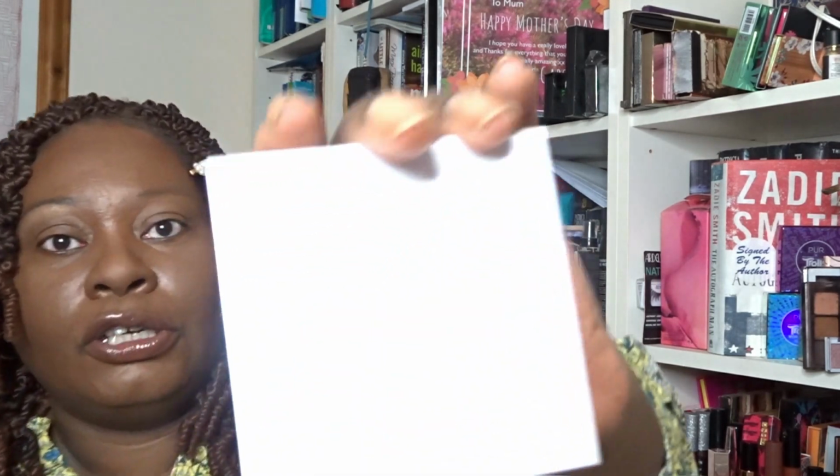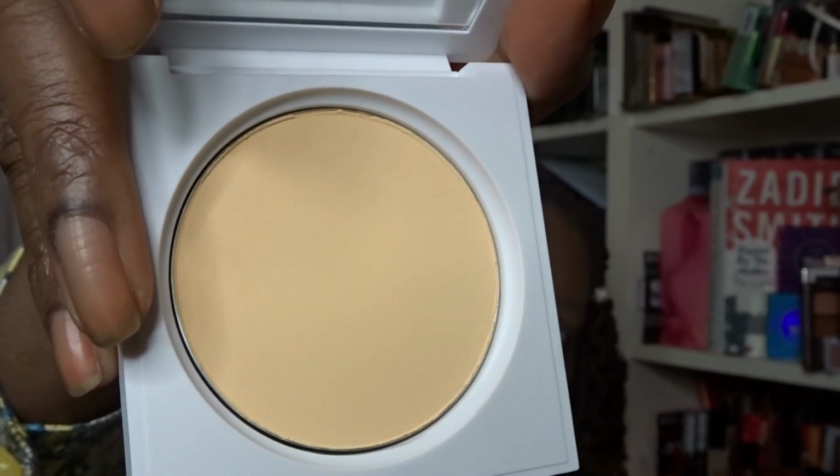So let's show that to you. So yeah, it's typical Ofra packaging. There you go, and hopefully it's all in one piece. Yeah, there we go. So you've got the mirror and that's it there. I'm more than happy with that, so that is good. Let me just check to make sure that it does look good. Yeah, that's nice. Oh, I like that. That's good. Cool. So that's my base box, guys.